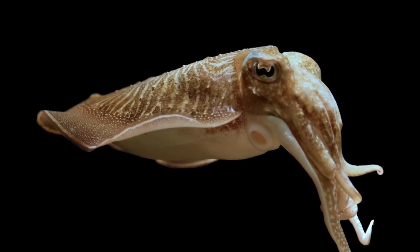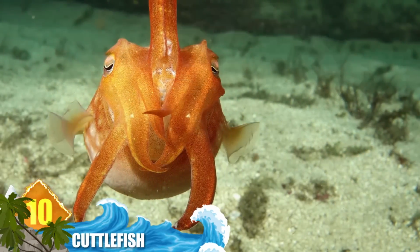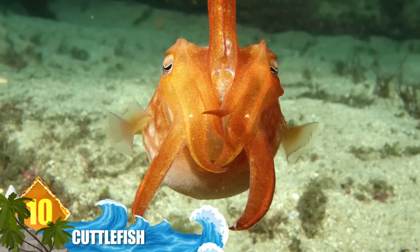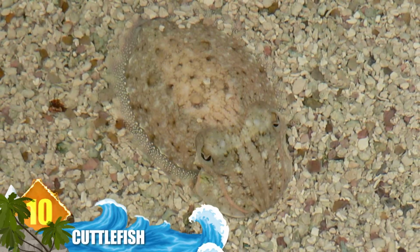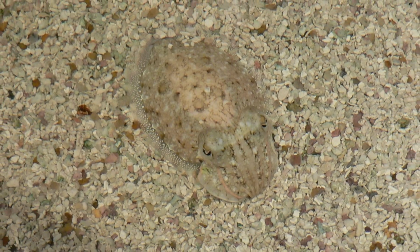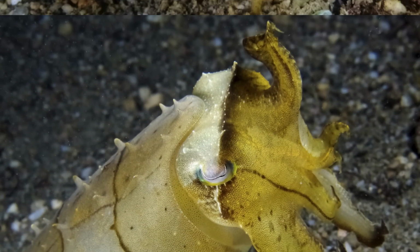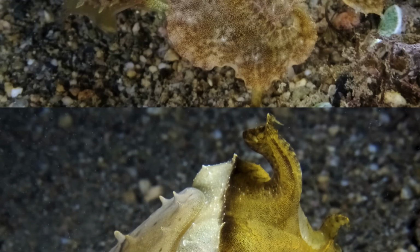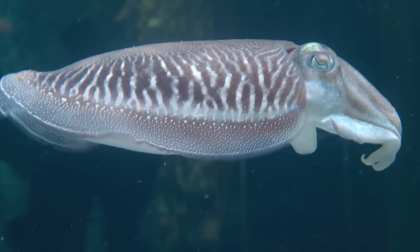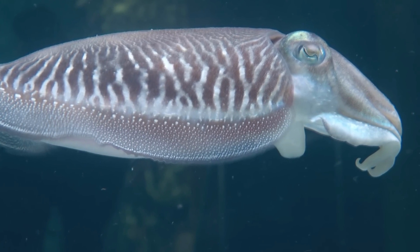10. Cuttlefish. The marine animals are related to squid and octopuses and are not actually fish, but a mollusk. As opposed to the self-defense tactics of other animals, these critters have a more passive approach. Cuttlefish can rapidly alter their skin coloration, often within only a second. Changing their color, pattern, and even shape serves to both camouflage themselves and warn off potential predators. Experts say that their changing coloration can also be a means of communicating with other cuttlefish.